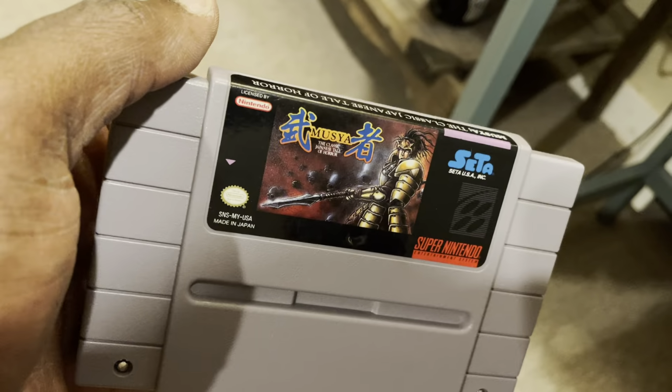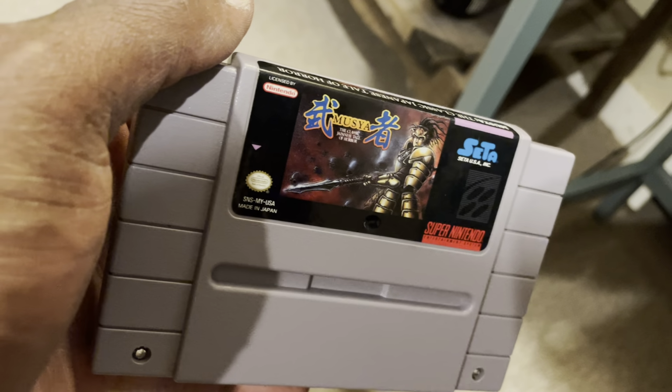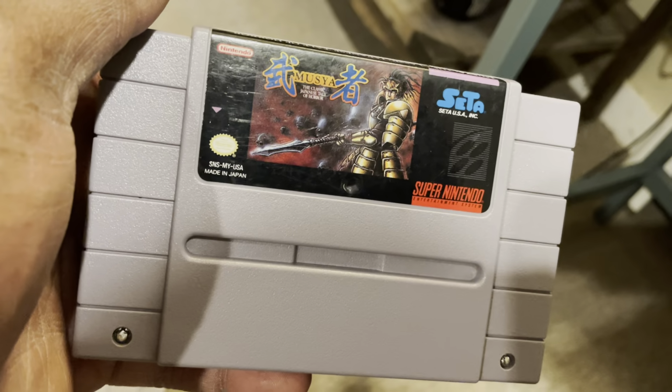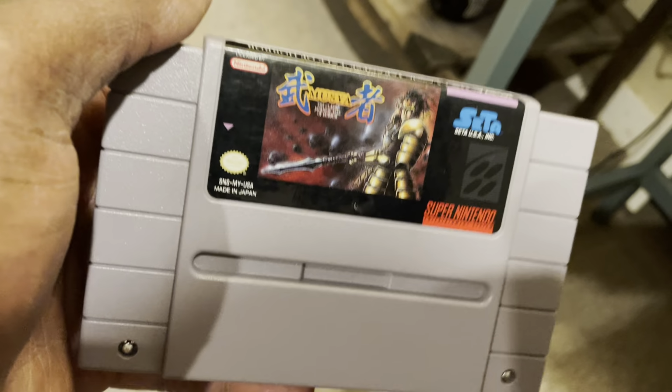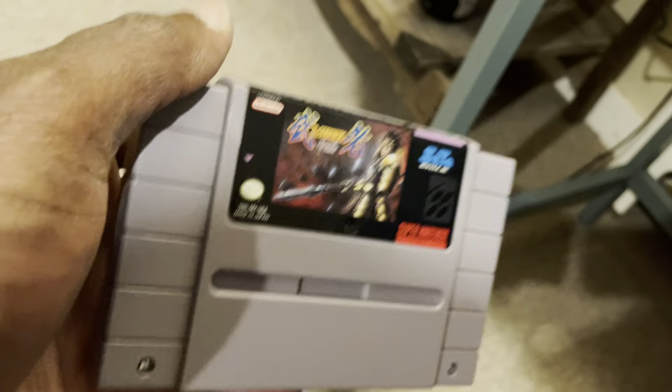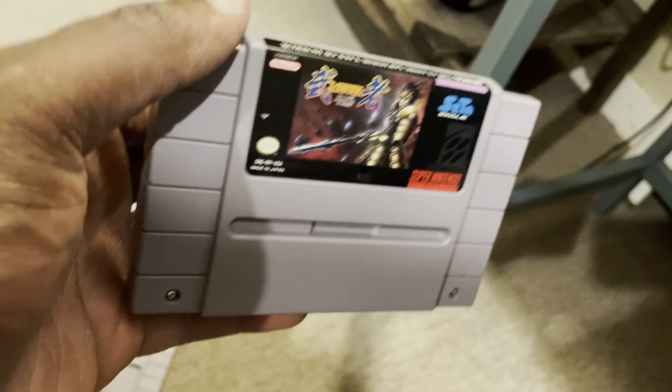This was a pretty cool pickup. This is just like a ninja, samurai style game. He doesn't hit the moves in this game. You don't get a lot of moves. This game really isn't as exciting as you would think it is. I think it's just that it's rare and you don't see it that often, but this was one that I did want to add to my collection nonetheless. Musaya, was glad to add that one.